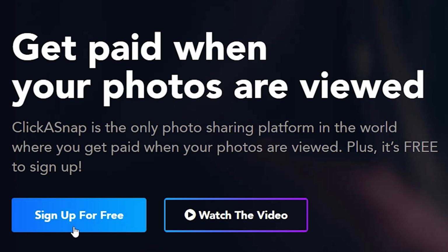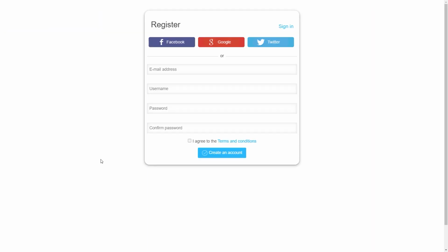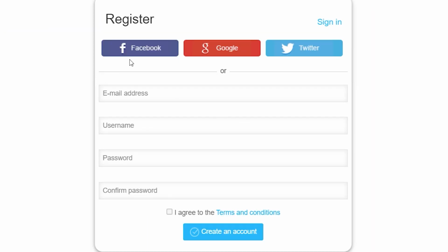Anyhow, back on ClickASnap here, what you need to do in order to start getting paid is click on sign up for free right here, and then from there, you can sign up via Facebook, Google, or Twitter, which is ultimately faster. Or alternatively, you can also sign up via email and enter in your email address, username, and password before agreeing to their terms and clicking on create account just below.